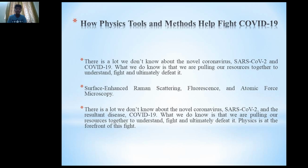How physics tools and methods help fight against COVID-19. There is a lot we don't know about the novel coronavirus and COVID-19. What we know is that we are pulling all our resources together to understand and fight against it and ultimately defeat it.